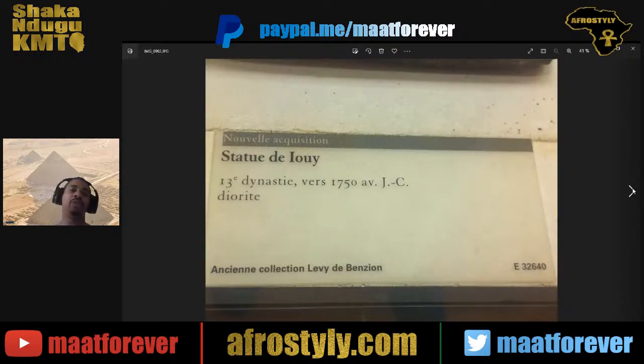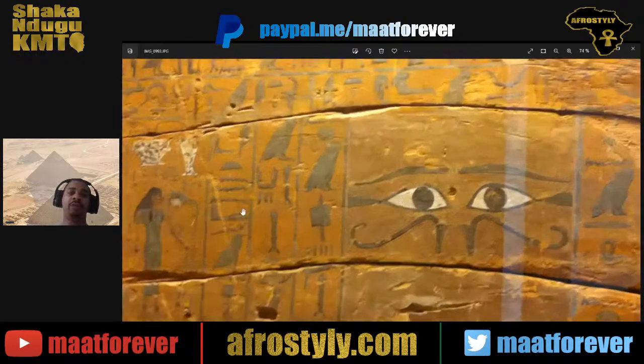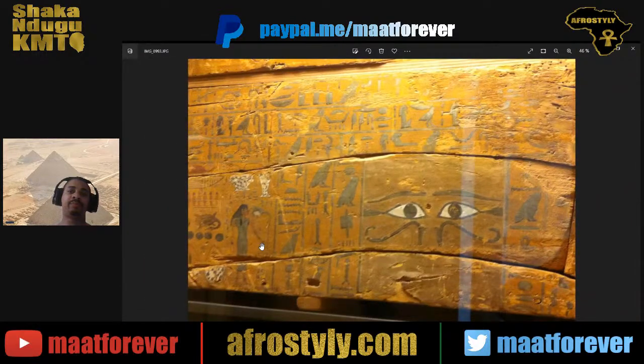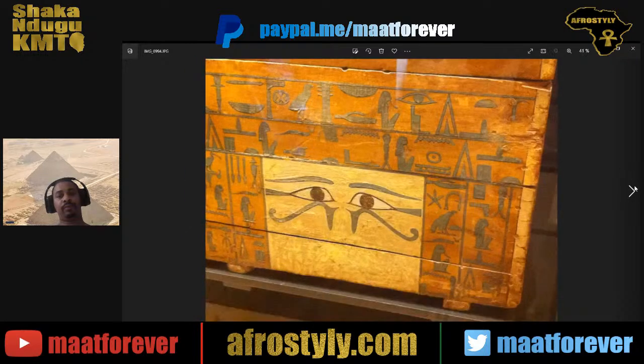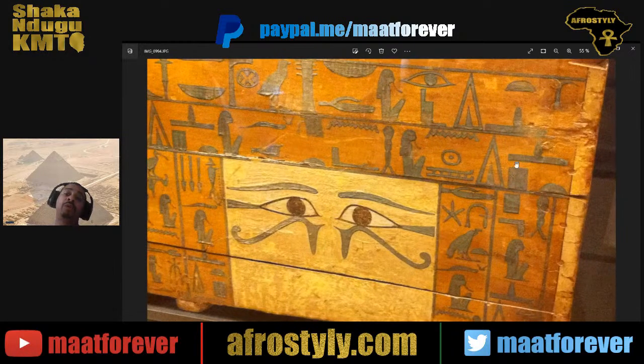Statue of Eoi, 13th dynasty. Now here we have a wooden coffin. And this part looks way better. Now this time here, we have Hotep Dinesu. Now I'm tempted to say that this is a tomb, but there's no loaf of bread inside.